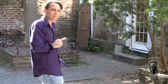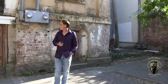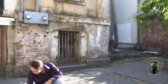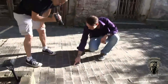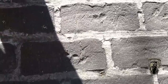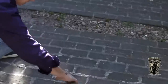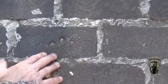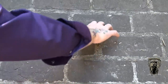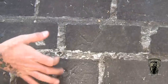Do you remember when I was telling you about the Savannah Greys and that personal touch of the individuals that were manufacturing these bricks? I want you to look right here. There's three fingerprints, four fingerprints. Right there. I love these, because you can actually stick your fingers right in there. There's three more. Here's some more. Here's some more. That's pretty cool.